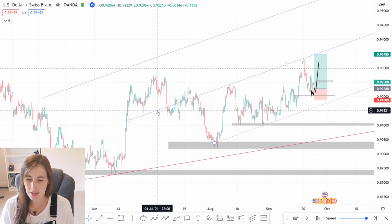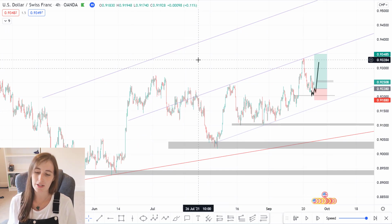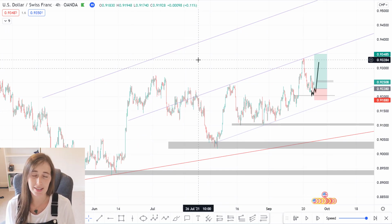And then I also used these lines, the parallel lines, which are quite useful. They're mainly a tool to help guide the flow of price, and one of the techniques, one of the advanced drawing tools that I've picked up from my mentorship with the story of price.